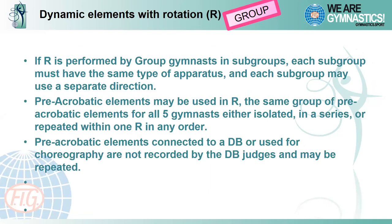Pre-acrobatic elements may be used in R, the same group of pre-acrobatic elements for all five gymnasts, either isolated, in a series, or repeated within one R in any order. Pre-acrobatic elements connected to a DB or used for choreography are not recorded by the DB judges and may be repeated. This is only for groups.